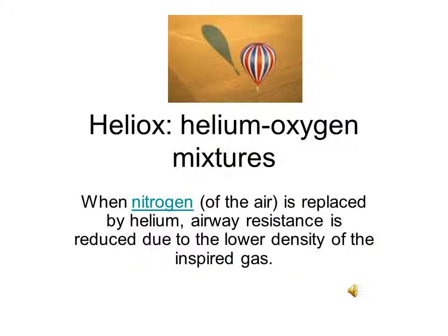This learning module addresses the indications for and the application of helium-oxygen mixtures in order to decrease airway resistance and work of breathing. We have access to tanks with 70-30 or 80-20 helium to oxygen concentrations. We'll refer to both of these as simply Heliox.